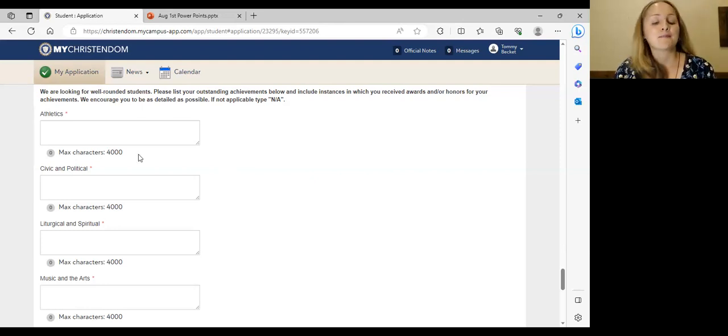So athletics, maybe you are on a volleyball team, you've been swimming since you were 2, or maybe you're not as much into sports, maybe you do Irish step dance, anything like that could go here. I remember reviewing a couple applications where the students had done fencing for a while, super cool, right? So that is an example of what we'd be putting here.